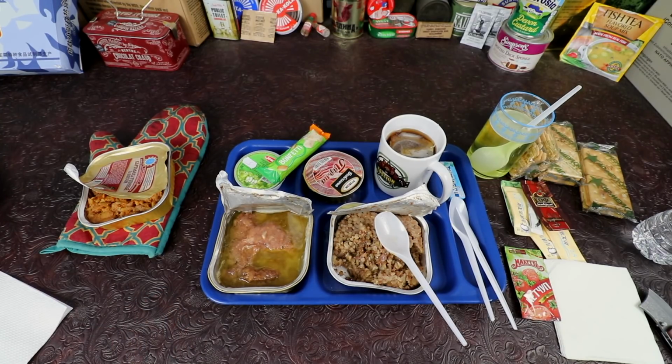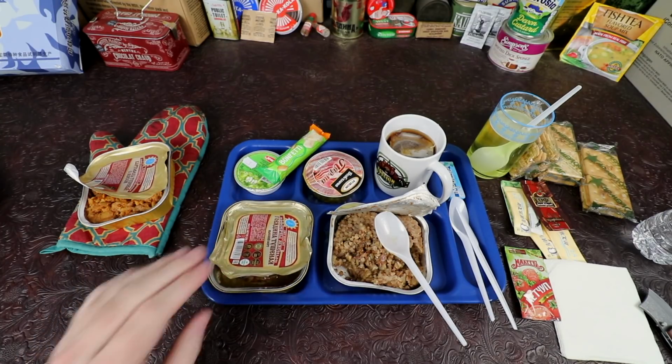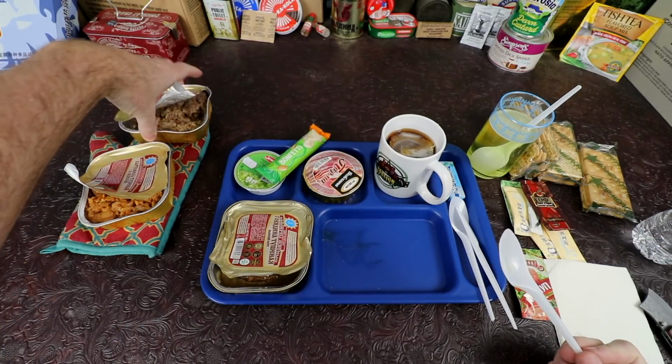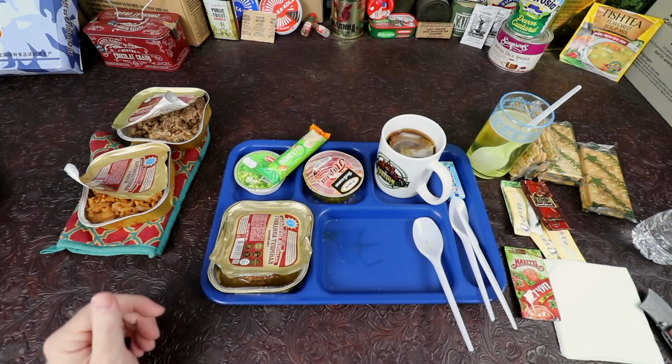If you're starving in a survival situation, you just can't hardly get any better than this stuff. This stuff is absolutely great for all that. I want to move some of this stuff to the back a little bit here. Yo! I already spilled some on the tray. Just kind of the way it goes though.